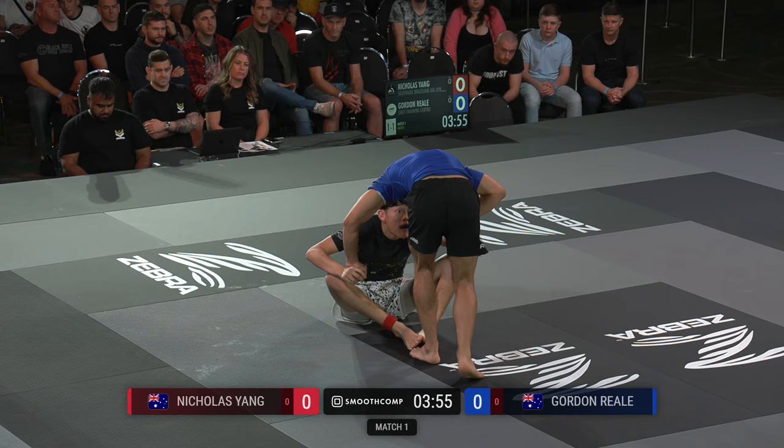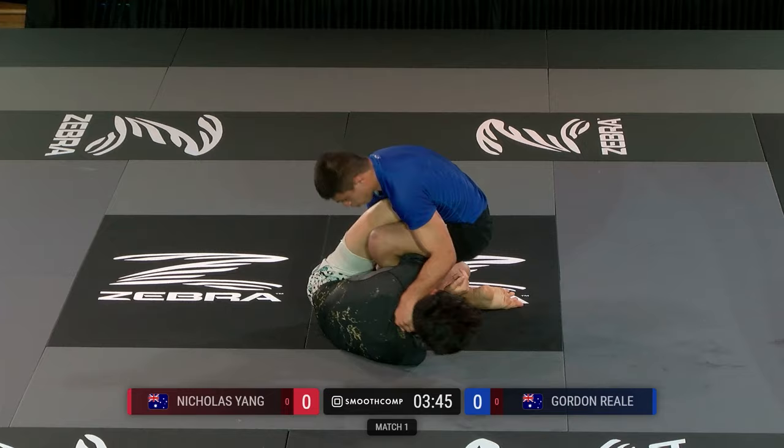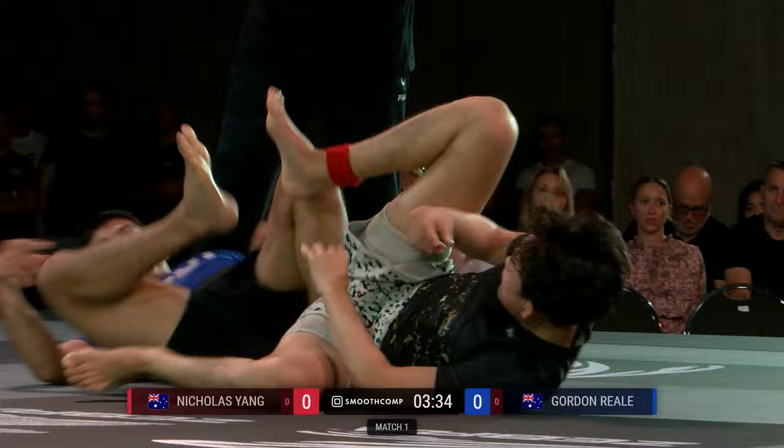4 minutes to go, hand fight, that's it. So we're 3 minutes off the points period, so it's going to be interesting to see if the guys take a few more risks in this stage. Some unorthodox pressure there from Gordon, but he's... So Nick's coming to the top now. Yes. We haven't seen... Oh. Trying to roll good for a leg entanglement there, but... Good defense again from Gordon.